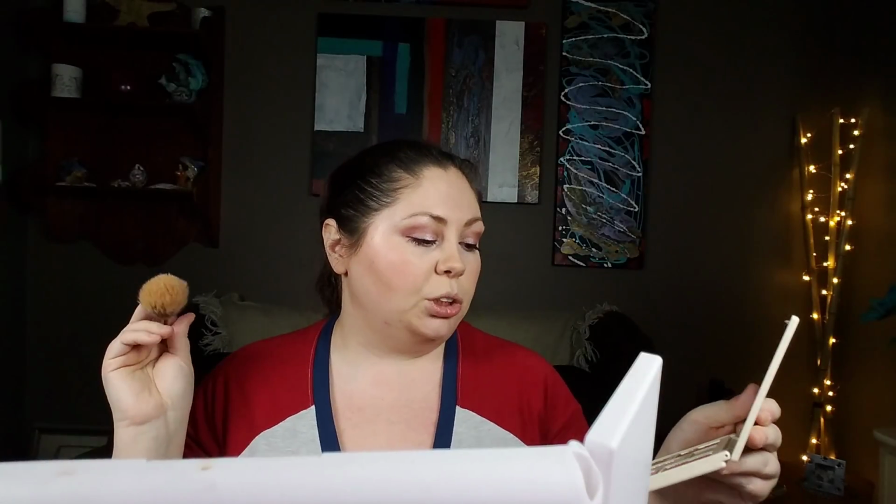And now it's time to use the finishing powder, which is this right here. It looks like it's got glitter in it. I'm not much of a glitter fan. A lot of my friends know that. But some people are like, why don't you like glitter? I mean, I do, but if it's too thick, I'm scared that I might end up getting glitter in my eye.